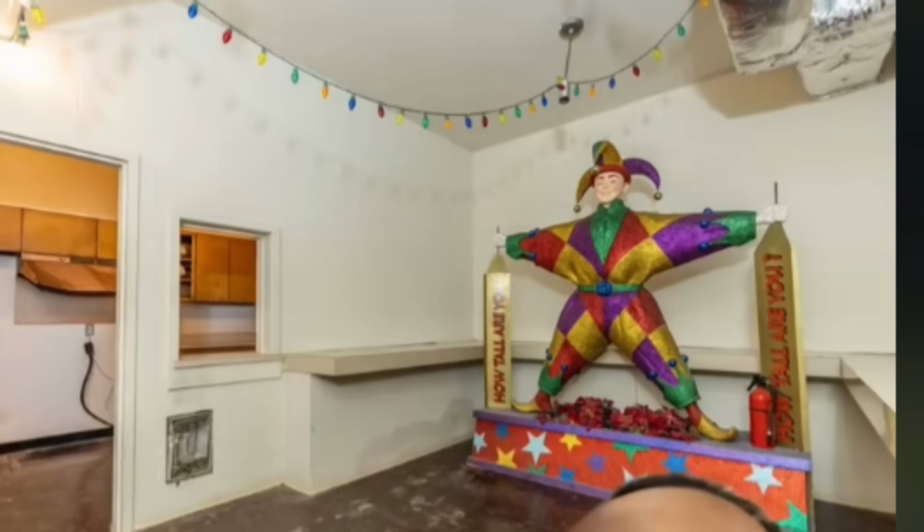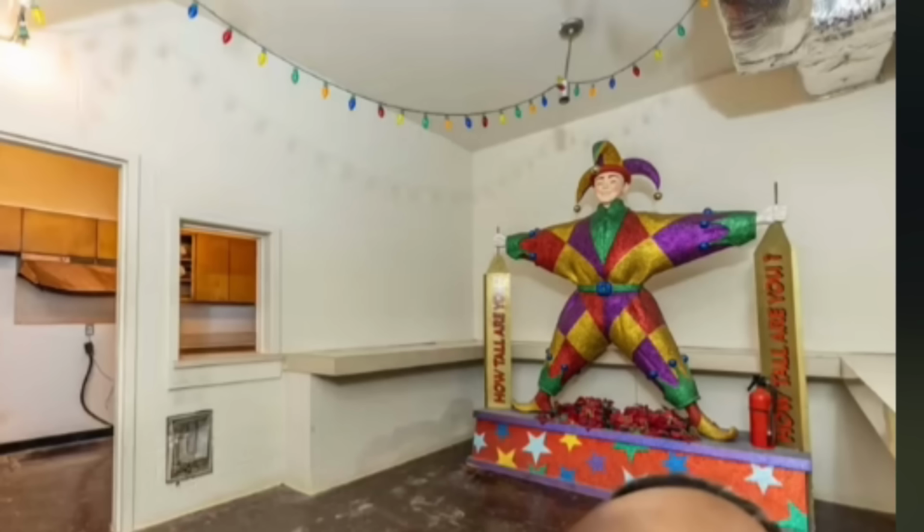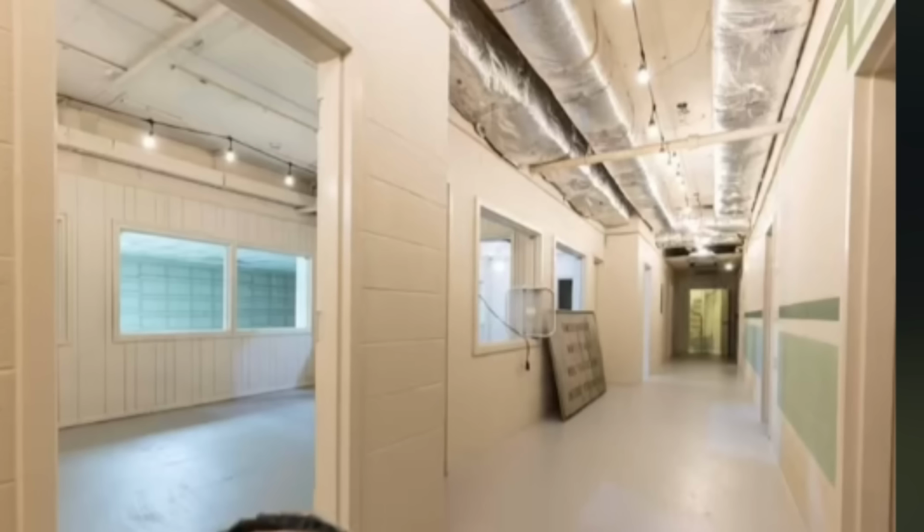Now, given the fact that this mayor has these jesters all throughout his bunker, it's very possible that he's with the Royal Order of the Jesters, which is an association of the Shriners. They never state who this mayor is, but somebody left a comment saying, notice how all the floors are easy to hose down. Like I said, this is very, very creepy, and it gives off such an eerie vibe.